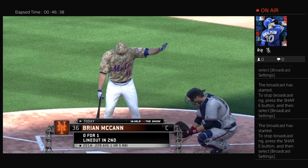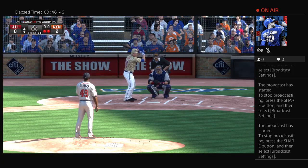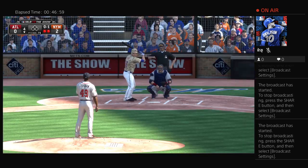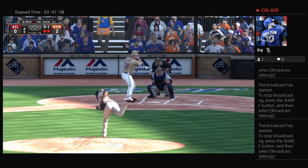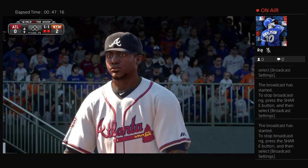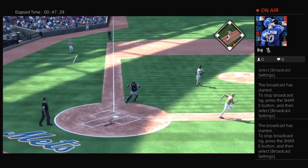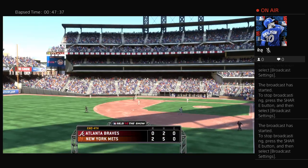So bases are empty here with 2 gone, and that'll bring in the all-star catcher, Brian McCann. Infield shifted well to the right. Here's the first pitch. And he gets ahead 0-1. Fastball that time is nowhere close, and it's even at 1-1. Swing and a ball hit softly on the ground. Throw to first in plenty of time, and the side is retired. Down in order go the Mets, but they're on top 2-0.